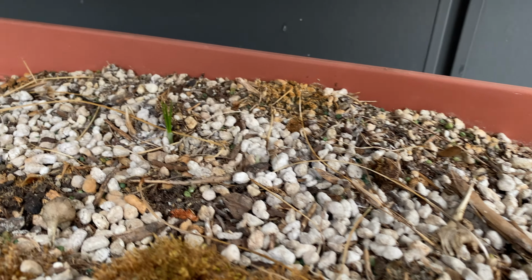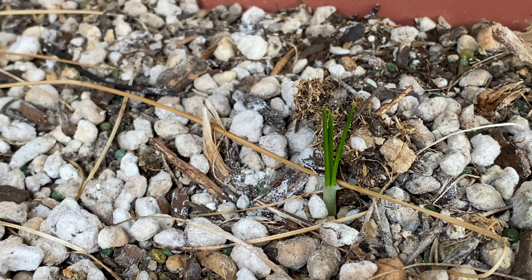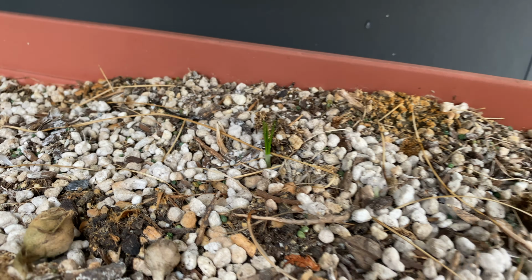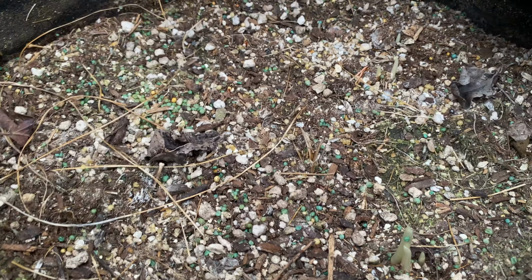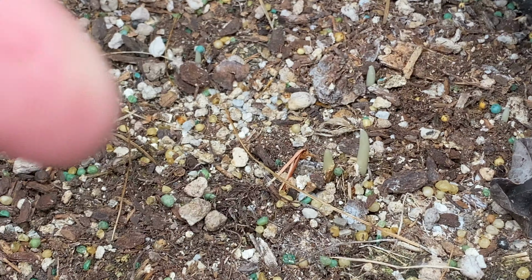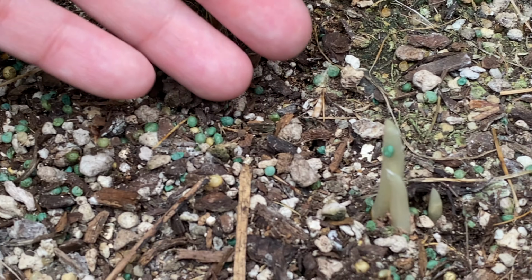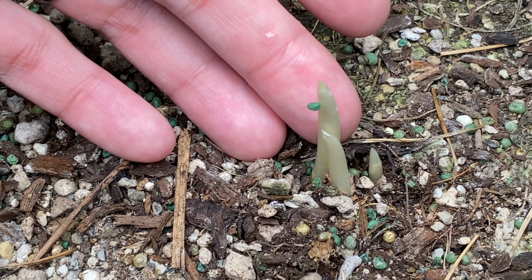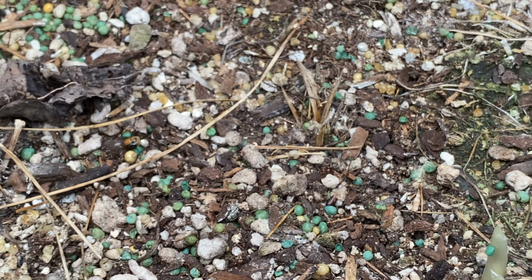And very excitingly, the saffron is sprouting. Here you can see a tiny saffron sprout. And if we check on the bigger pot, you can see here's a bunch more sprouts over the pot. Here's a few, and then here's a few more. Hopefully we'll get some flowers this year. Not sure how many though.